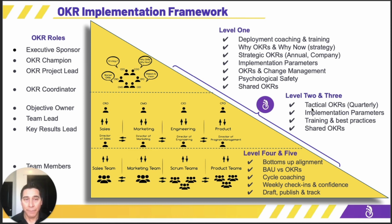At level 2 and 3, there we're also doing training, right? Training occurs at all different layers within the organization. If you're participating in the OKR program, you definitely want to receive training on it and understand what it is, what are OKRs, right? How do they function, and so on and so forth, right? So make sure we get that training at all different layers within the organization for those participants in your OKR program. And level 2, level 3, we're building our tactical OKRs, okay?